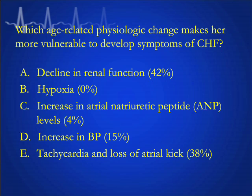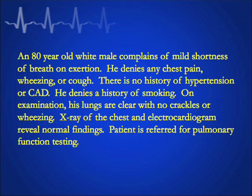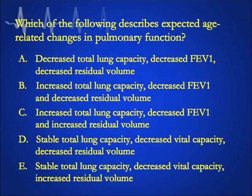Okay, so the next question. An 80-year-old white male complains of mild shortness of breath on exertion. He denies any chest pain, wheezing, or cough. There's no history of hypertension or coronary artery disease. He denies a history of smoking. On examination, his lungs are clear with no crackles or wheezing. X-ray of the chest and electrocardiogram reveal normal findings. The patient is referred for pulmonary function tests.